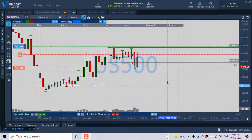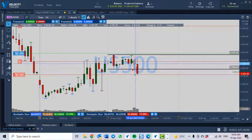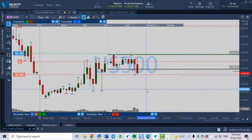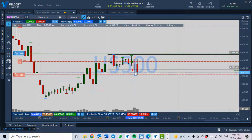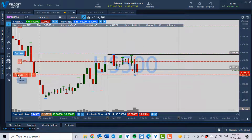Okay, it's now 10 to 11. As you can see, it's gone down from where we placed the order to go long. So what I've decided to do is place an order to go short below the wick of this candle that originally broke out of the range. So in that way it'll have confirmed that it's broken below this candle, and hopefully will continue downwards after it triggers that order. So I've placed that order over here.